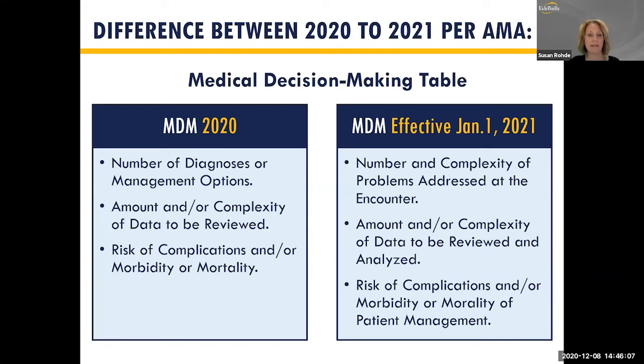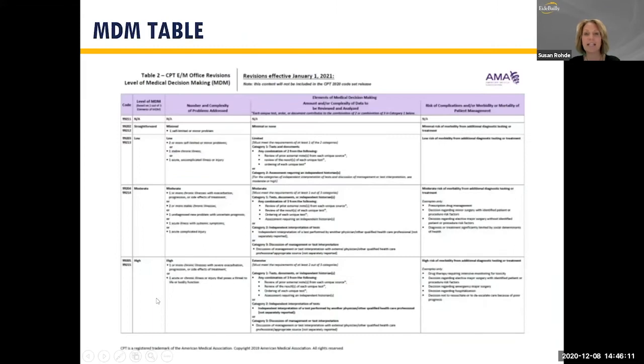And then that next slide is the MDM table. And I'm going to apologize right now because I know it's such tiny printing, but you can always just Google 2021 MDM table or AMA MDM table. And I do give you a link in the next couple of slides, but let's just look at this and I'll go through the example that someone sent in.